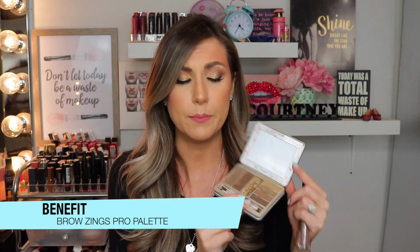It is a little bit pricey, but you get a ton of products, so I can't complain. But if you love a good brow powder, this is where it's at, and I really highly recommend it, and this will last you a lifetime if you're just using it on yourself. A lifetime. Now, if you're not really into the brow powder, totally cool. I never used to be, but this year has changed my mind.